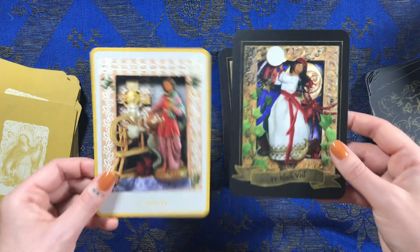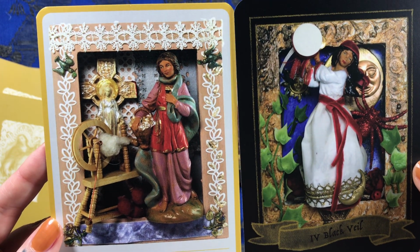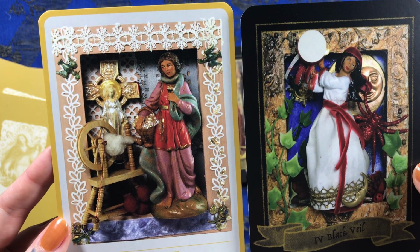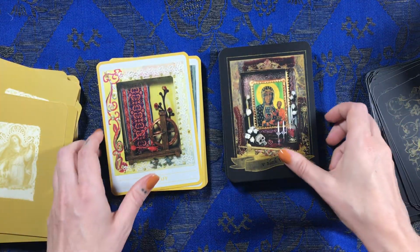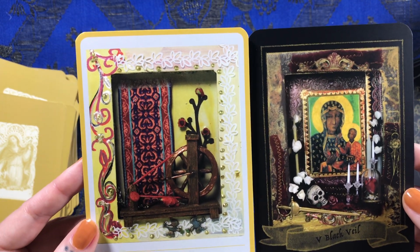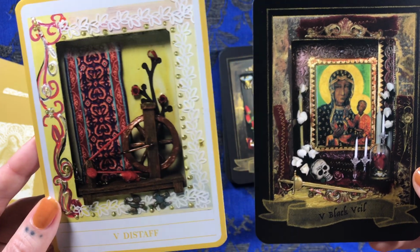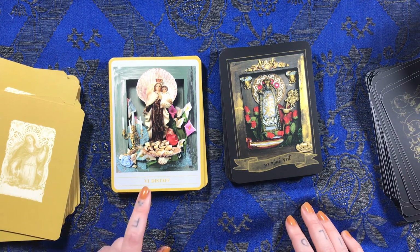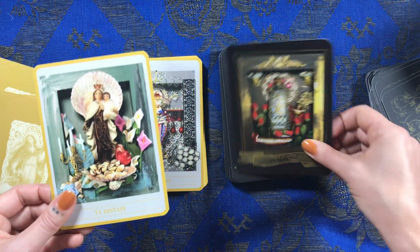I also love that in these images it really, I don't know, I can't explain it. It feels in some ways like it's coming out of the card. And sometimes it feels like I'm going into the card to be in this space. Oh, black veil and distaff. So this is the air element in these decks.